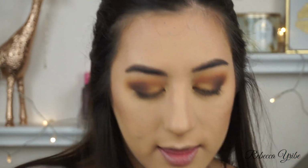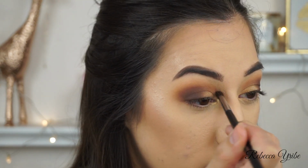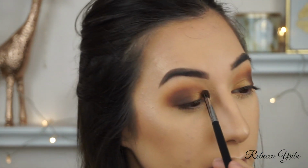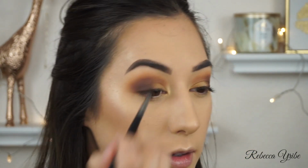And then I'm gonna take the M506 and I'm gonna first start off with the shade Rustic, which was the brown shade that we've been using. And I'm gonna drag that shade in so that there's more of a gradient here. And then we'll go in with the darker shade, but it's always best to start lighter.